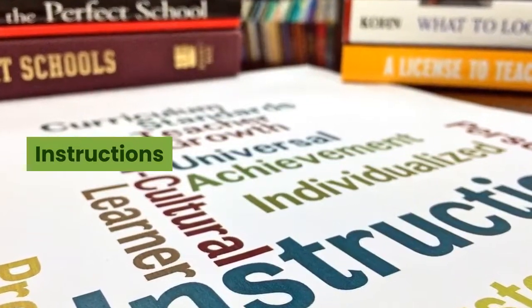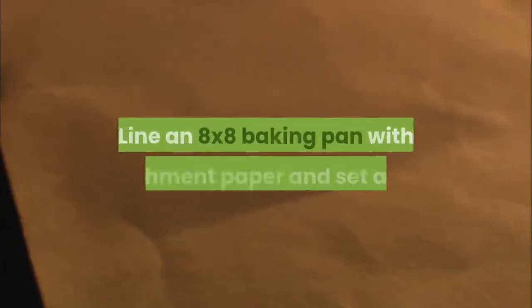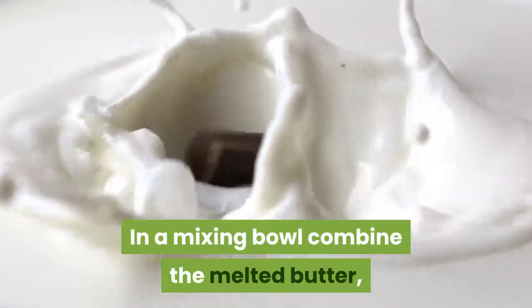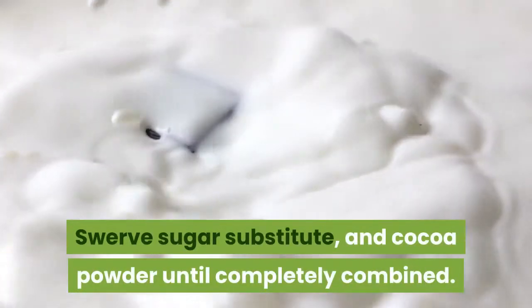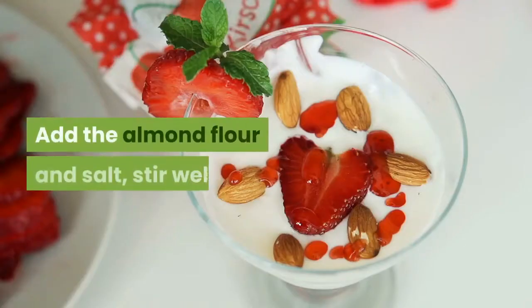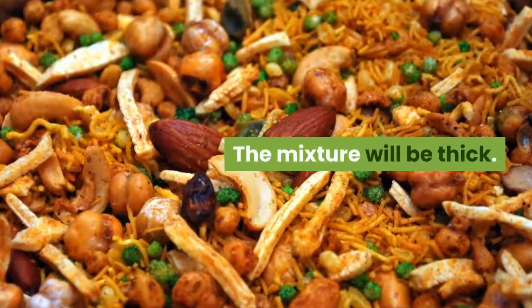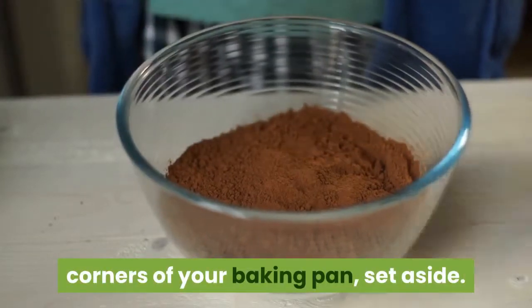Instructions. Preheat oven to 350 degrees. Line an 8x8 baking pan with parchment paper and set aside. In a mixing bowl, combine the melted butter, Swerve sugar substitute, and cocoa powder until completely combined. Mix in the eggs, stir well. Add the almond flour and salt, stir well. The mixture will be thick. Spread the brownie mixture to all 4 corners of your baking pan, set aside.